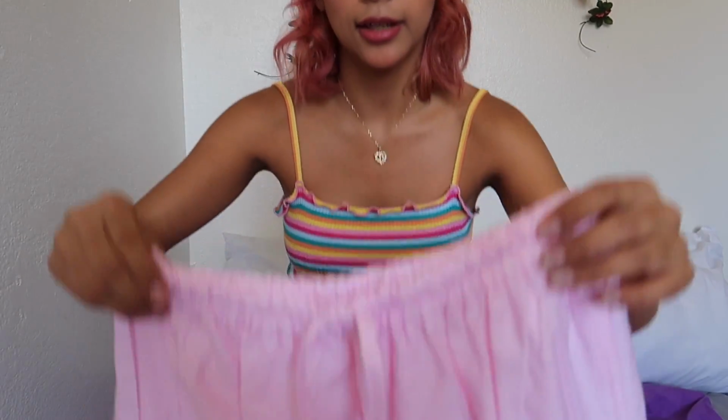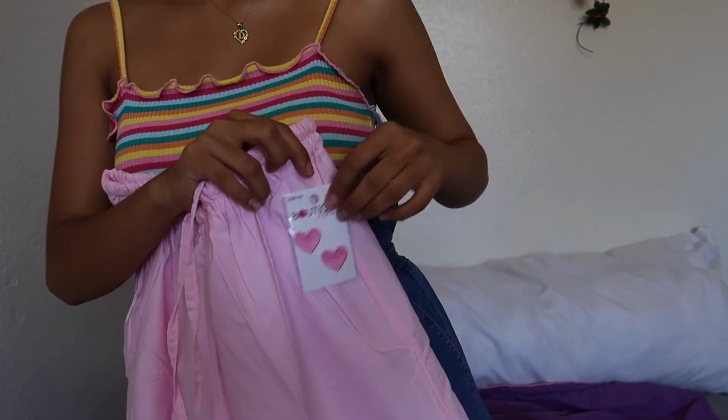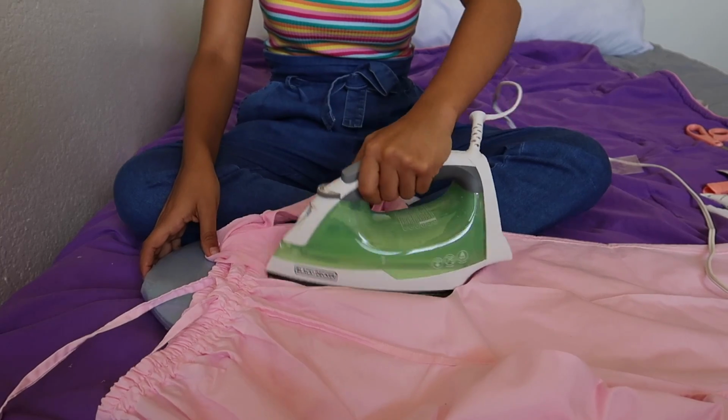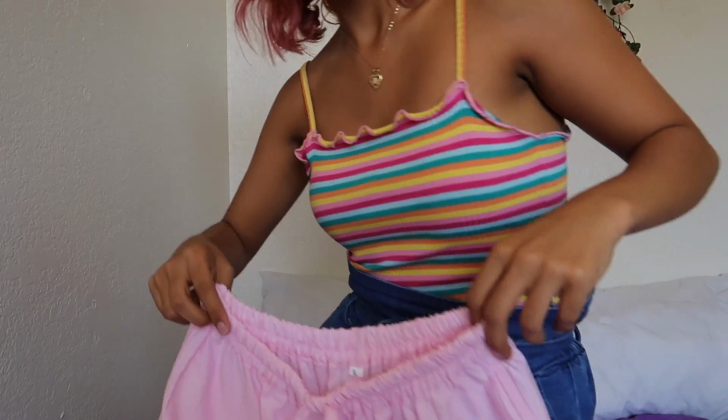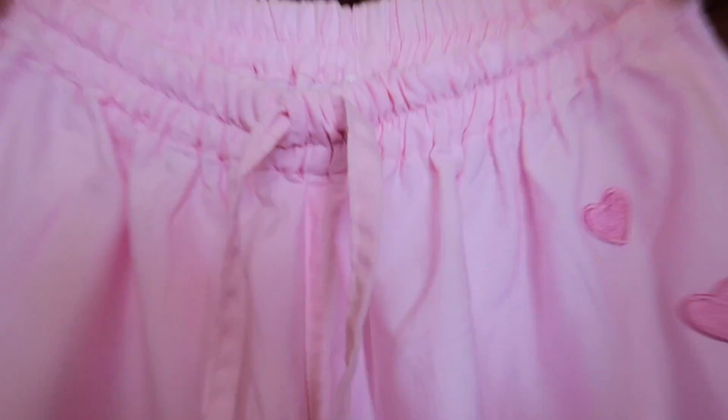For these pink pants, we're gonna add these two patches just on one side. I decided to just put the patches on and add nothing else to it. This is the final thing. This one's super easy. There you go.